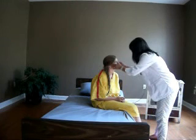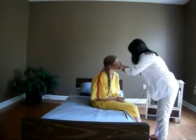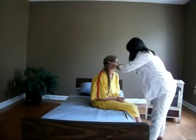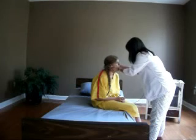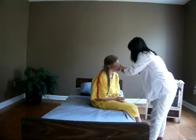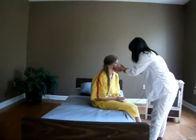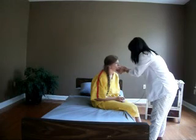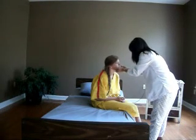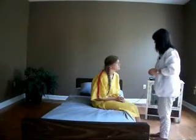Okay, we're going to assess her cranial nerves. We're going to be looking at the preauricular. I'm inspecting and palpating postauricular, occipital, tonsillar, submandibular, submental, okay?